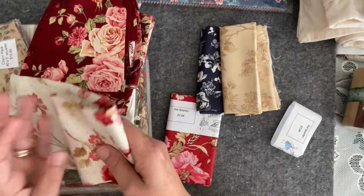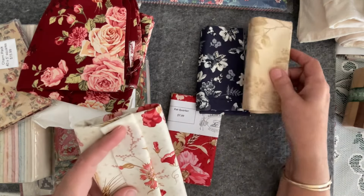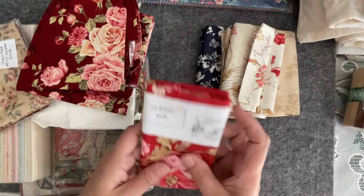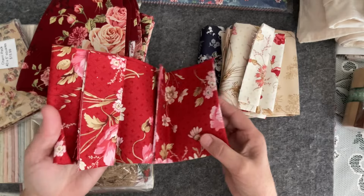You know the tulips? The tulips. That is part of the laundry basket. That's probably why I like it. And then this is the sister to it. The same pattern but a different colourway. I love it in that colourway.